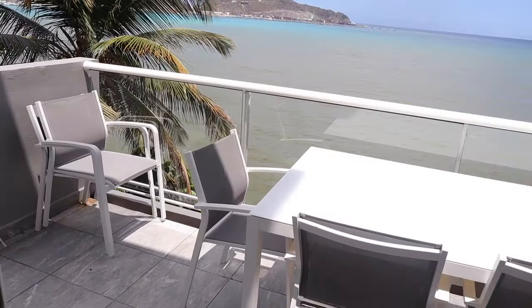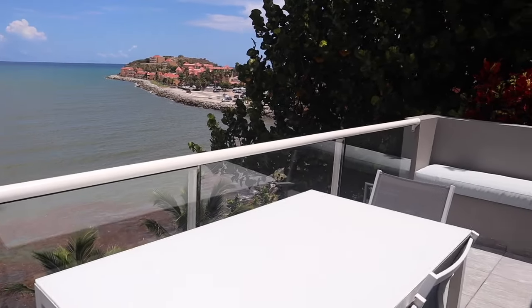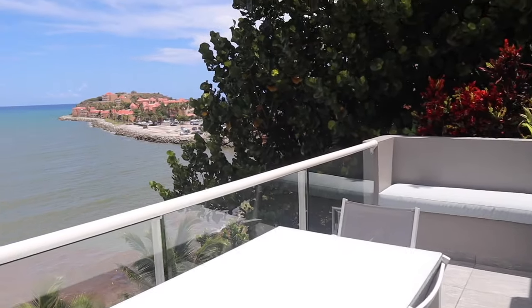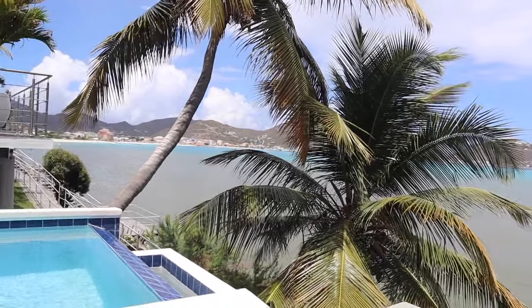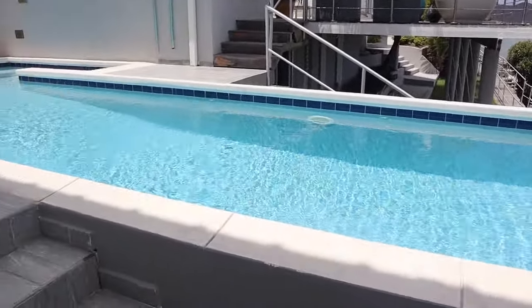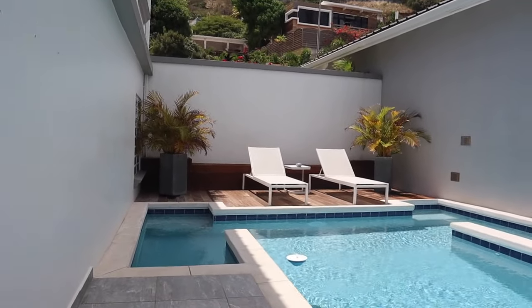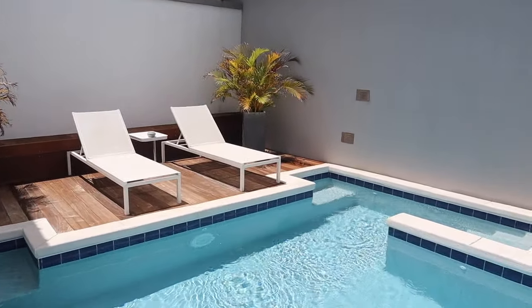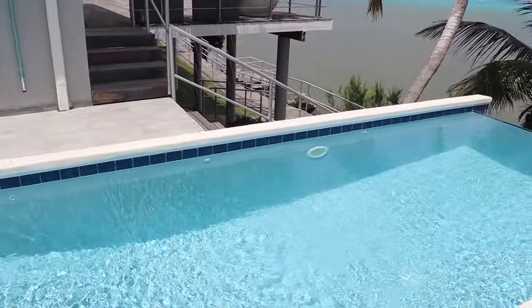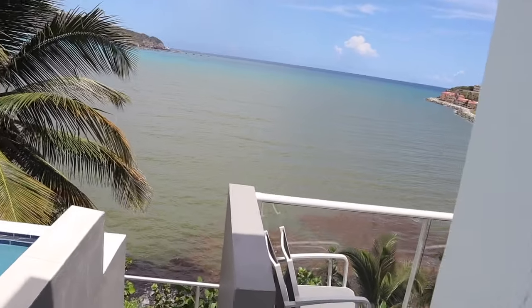So this balcony right here has a dining table if we wanted to dine, and a little chair thing if we wanted to just chill, and we could see the whole bay from here. And guys, the best part is our beautiful pool. Like, look at that. This pool is absolutely amazing. And we can actually walk down here.